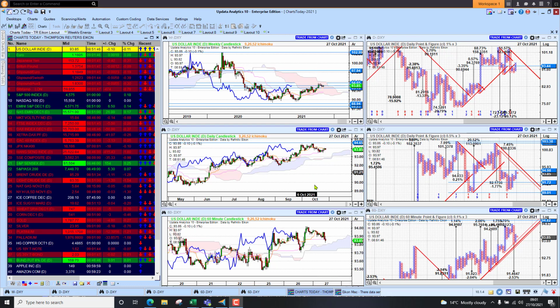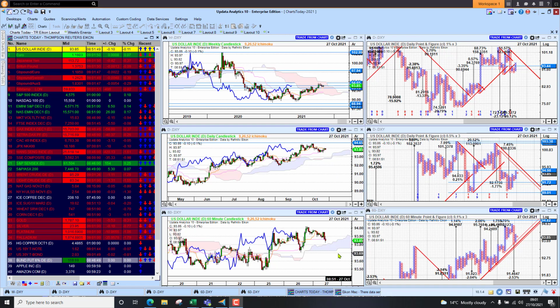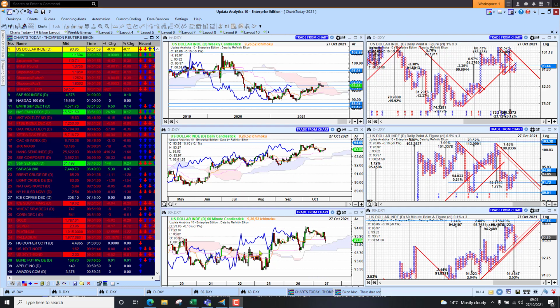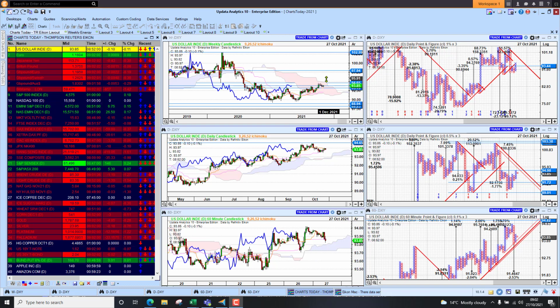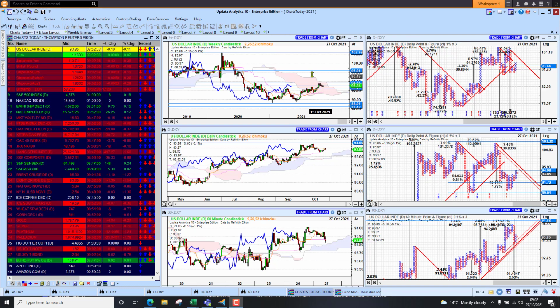Remember, this is my weekly, my daily, and my 60-minute chart with the corresponding point and figure targets. Long-term, medium-term, and short-term view of the markets. If we're above the cloud, we're bullish. If we're below the cloud, we're bearish. That's simple. So we're seeing here that the dollar is looking strong pretty well on the medium and short term. We just have more work to do to get back into bullish territory on the long term, but of course that will be the last to change.